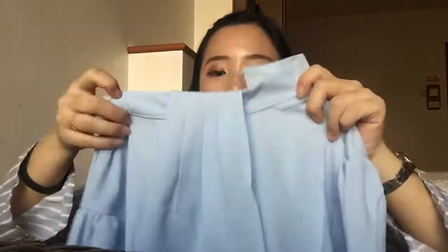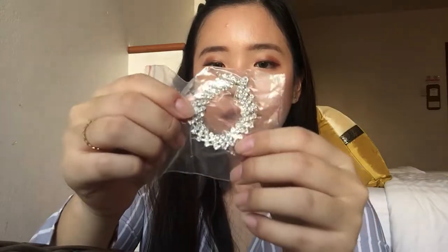This trip, right, I bought quite a few formal blouses because I have a lot of presentations coming up, so I just bought a few formal blouses. And so this is another formal blouse that I got. It's just a simple long sleeve blouse, but the detail in front is like, you see this? It comes together with this shiny clip thing, so that you can clip it around here, so it's holding this piece together.